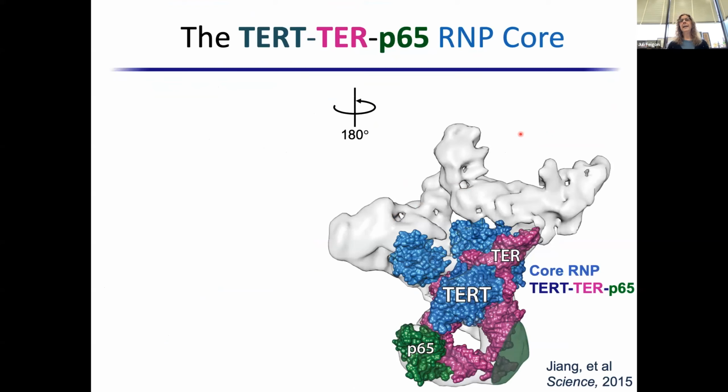So on this slide, and now I'm showing the reverse view, I'm going to summarize what I mentioned about the 7 person-years of work that went into figuring out where everything is, what everything is, and modeling it into the complex. So we were able to model the core RNP using either structures or homology models of the domains of the proteins, and domains of the RNA. And here is the active site.